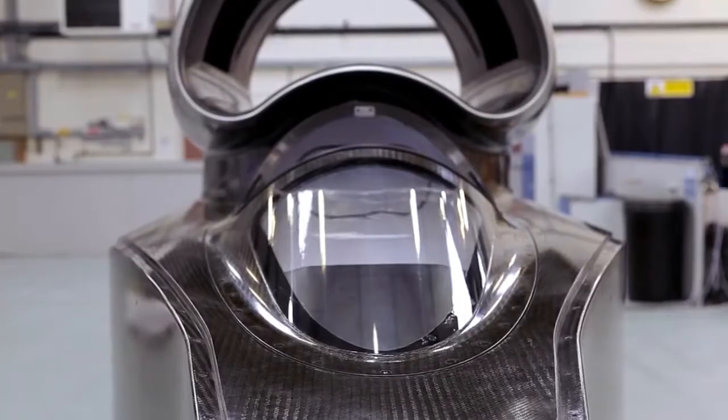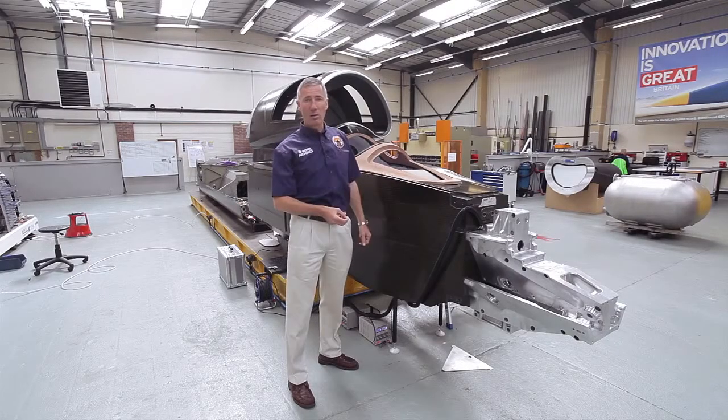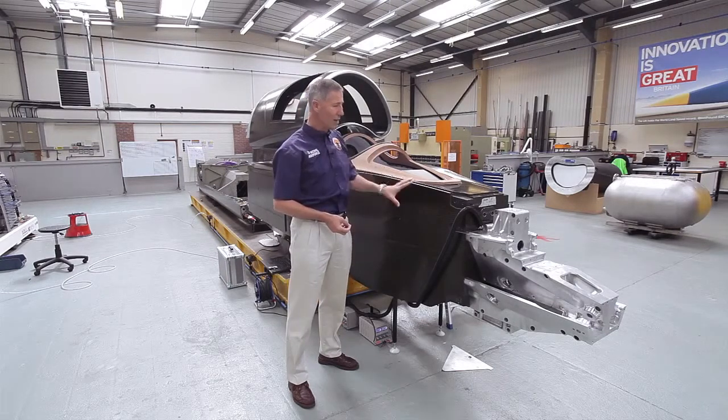All of this technology will give me the most extraordinary working environment with which to get Bloodhound up to 1,000 miles an hour, and also the highest level of protection we can possibly get. It's a brilliant piece of engineering.